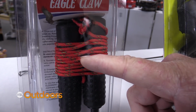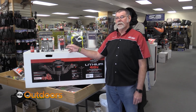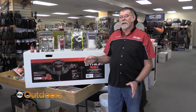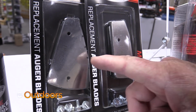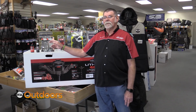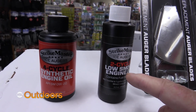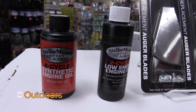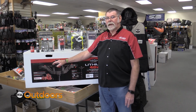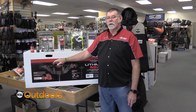I make sure my ice picks are good and they work good. If you do fall through, that'll help you get out. The other thing I need to do is check my ice auger blades. Make sure they're good and sharp. I get some ethanol-free gas because ethanol is bad on two-stroke engines. Also, if you have a four-stroke, make sure your oil is changed. If you have battery-operated ice augers, make sure your batteries are good and charged.